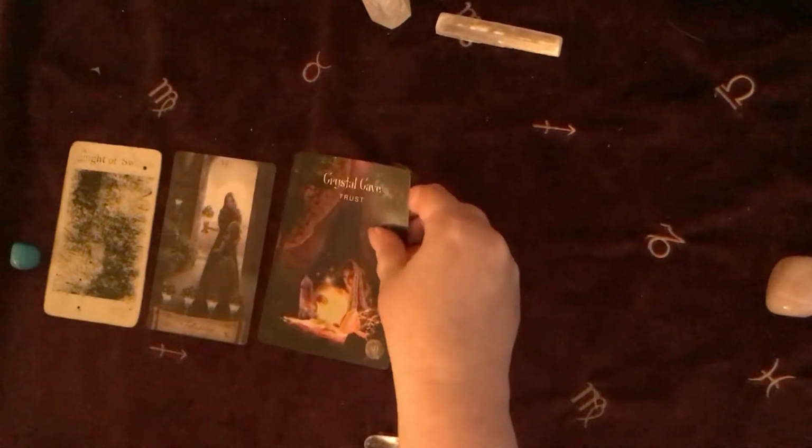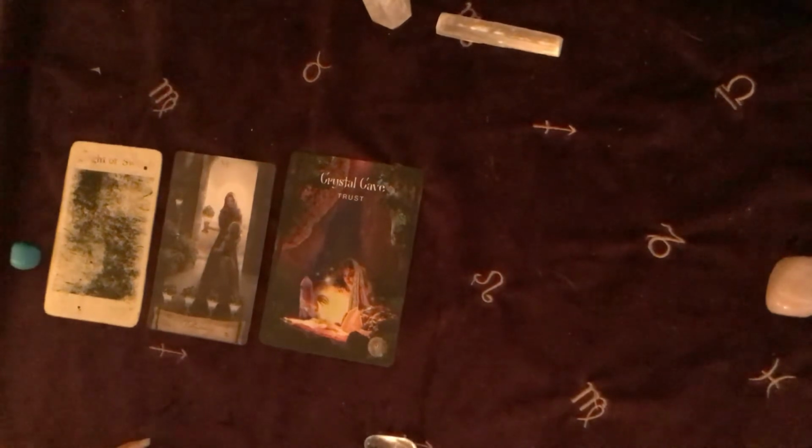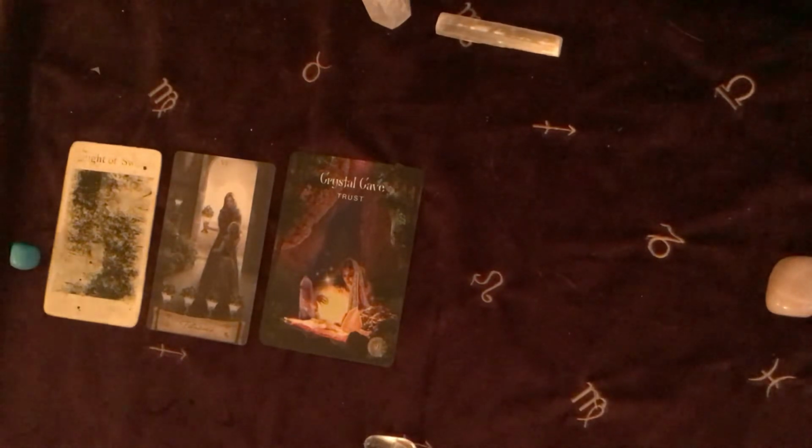Okay, love the Crystal Cave. The Crystal Cave is, in this deck, it talks about trust. When I think about a Crystal Cave, though, I kind of get that hermit energy, you know, where we are withdrawing a little bit, we're going back into our shell, we're just quietly stepping back, and the energy that the hermit has in his lamp is what we're looking for. That's what we're looking for to guide us.